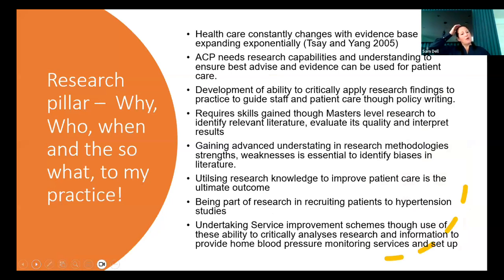Research is the why, the who, the when, and the what to my practice. Healthcare is consistently changing with evidence-based practice coming through all the time. As ACPs, we need that research capability to understand and ensure best advice and evidence can be used for the patients. The ACP training gave us the ability to look at research and critically apply research findings to practice.